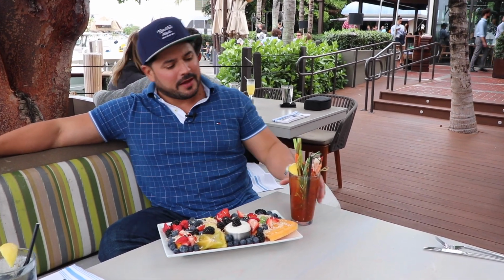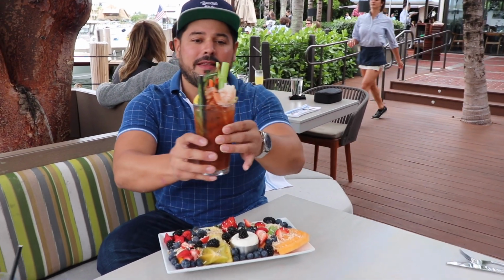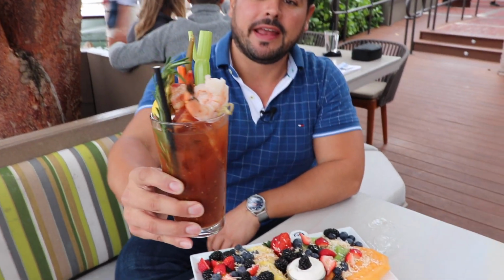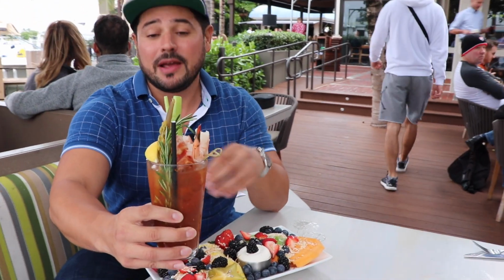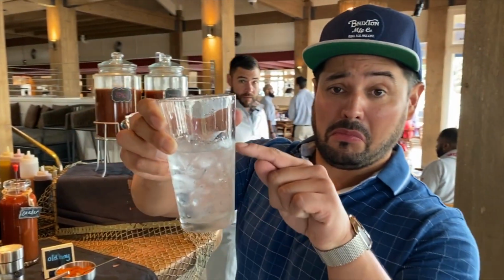But to start off with, look at this Bloody Mary. This thing is top tier. Now, it looks so gorgeous. Why? Because I created it myself, but there's multiple layers to it. So basically, you give them the token, they give you a glass, you get to making stuff. When you need another token, you ask your server, they hand it to you, and you just repeat the process.